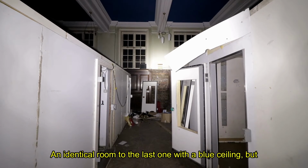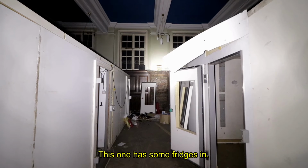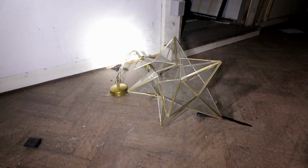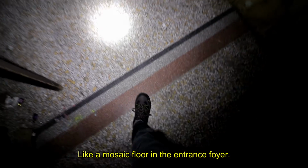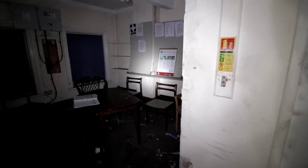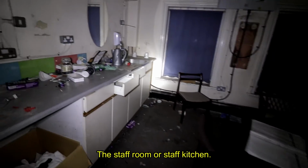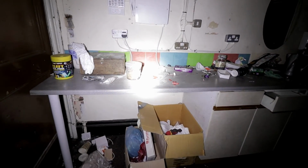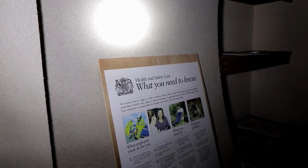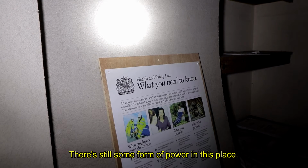An identical room to the last one with the blue ceiling, but this one has some fridges in, probably just for storage. It's like a mosaic floor in the entrance foyer. Didn't notice that before. This is a staff room, or a staff kitchen. Hardly anything left, really. There's still some form of power in this place. Thursday, 17th of March 2016.